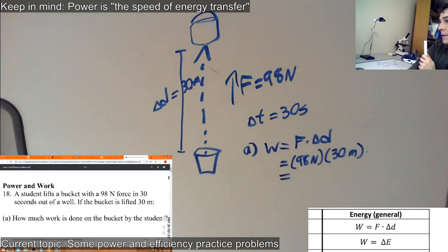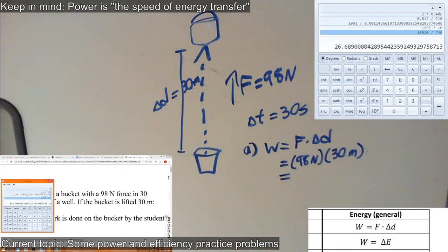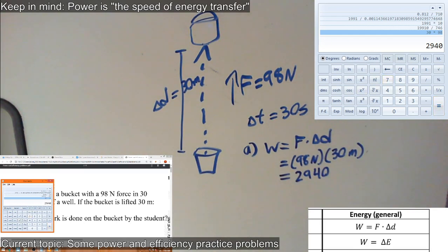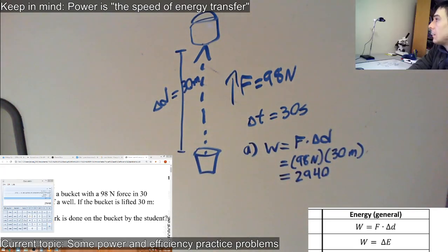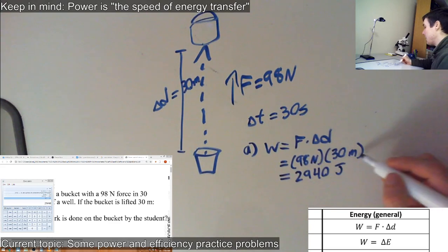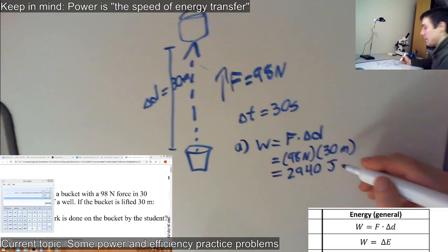So let's pull up the calculator. We're going to clear that. So 30 times 98 equals 2,940. What's the unit? Well, it's going to be 2,940 joules. So take away the calculator. It's 2,940 joules because of work, right? It's an energy term. Or newton meters if you prefer. Newton meters. So that's the amount of work done here.